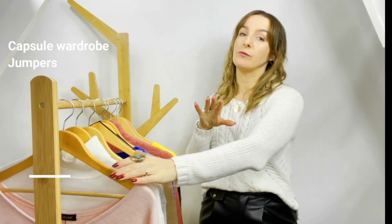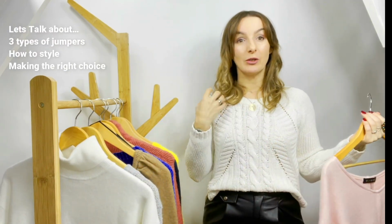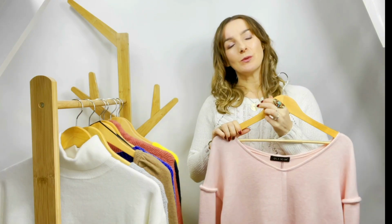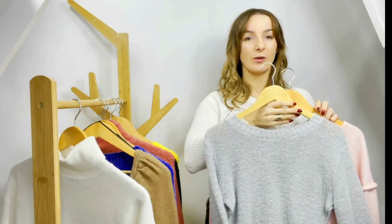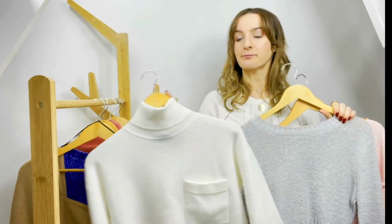I will cover with you three types of jumpers. I will cover with you how you can style them and what to look for when it comes to the material they are made from. The first one, which is very well known, is your V jumper. Then you have your regular crew neck and you have your polo neck jumper.